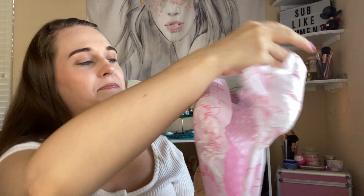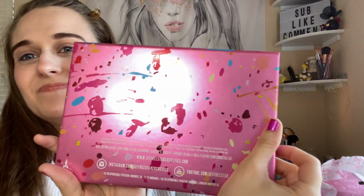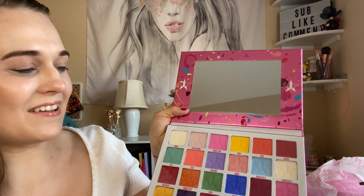Okay. I've been wanting the Jawbreaker for a long time. I'm opening it up. Since it came out, I wanted this palette, so I'm excited to finally get it. Super cute. Oh my gosh. This is the packaging. Kind of matches my nails, maybe. I don't know how many pans are in here. Oh my gosh. So that's what it looks like.